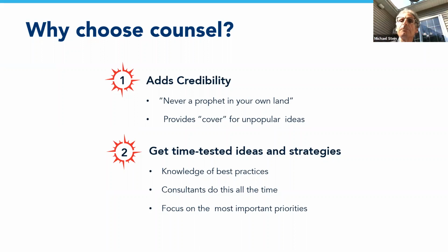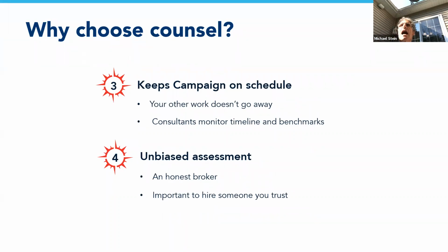So next slide, a couple more reasons. I think the notion of keeping the campaign on schedule, this is like a wartime effort. It's a mobilization. You want to have a timeline and have milestones and all those things. And we realize that when you're in an organization and you're doing a campaign, the rest of your work doesn't go away. So having a consultant there can really help you keep things on track. And that's really an important consideration.